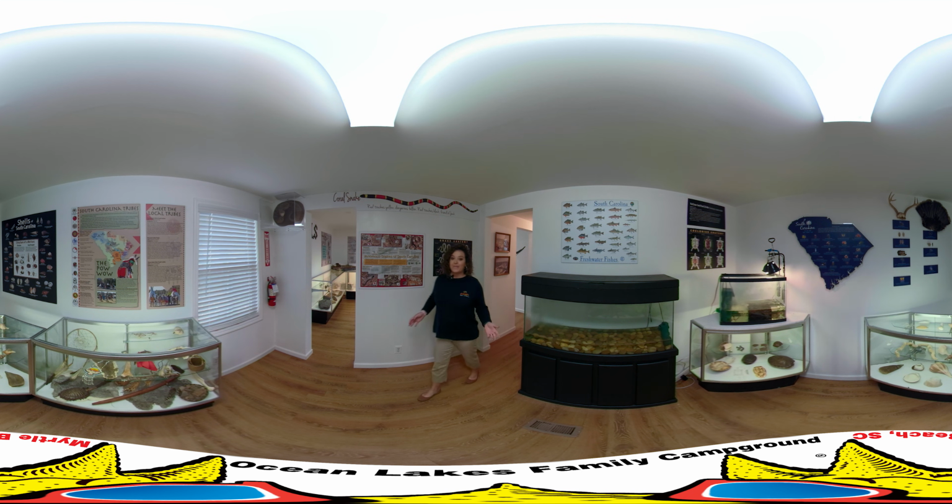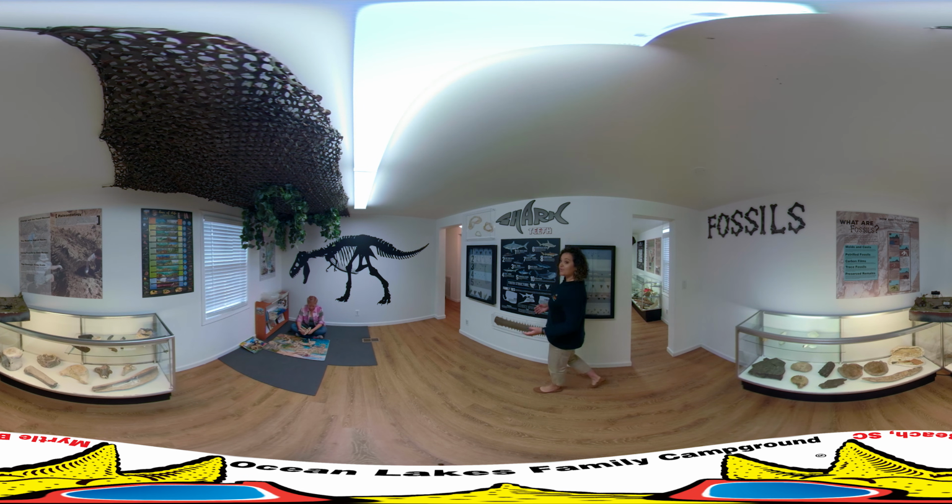So this room is all about South Carolina. We have shells that you can find in South Carolina. We have an exhibit about local tribes here in Horry County, and we also have a snake that you can see in Horry County, but we don't want to mess with him. In this room, you can learn about fossils, you can put together a model of a triceratops, read a book, or check out some of the sharks here and their teeth. Hopefully we won't see any of those off the coast of South Carolina.